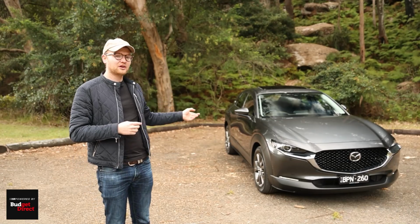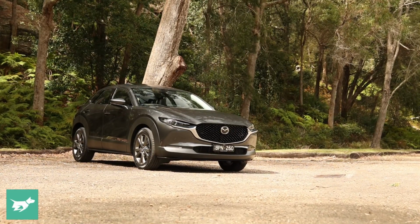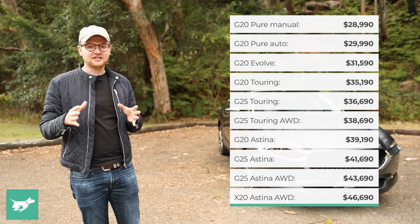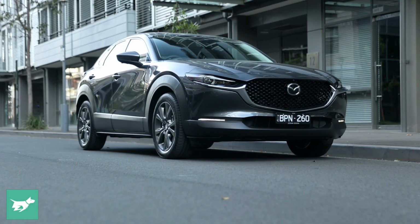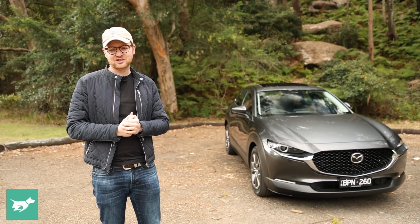Now, the particular one that I've brought along with me today is the top of the range X20 Astina, but while I will talk about how the Skyactiv-X engine works in this review, I'll be concentrating on the CX-30 as a product as a whole. So I'll let you know what you get on the Astina, what you'd miss out on the lower grade models, and I'll make a recommendation as to which one to buy.